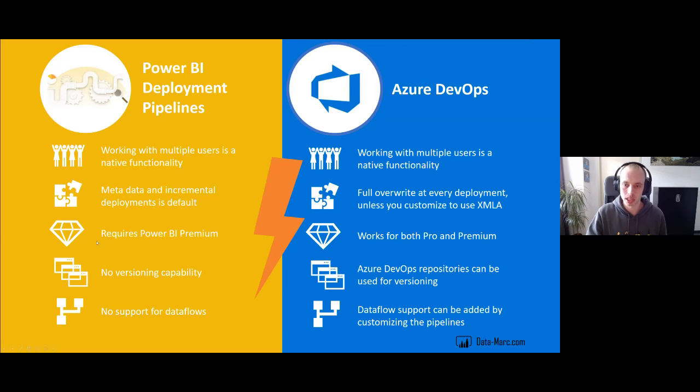With deployment pipelines, this requires Power BI Premium. You need to have Power BI Premium, otherwise it simply doesn't work. And with Azure DevOps, it works for both Pro and Premium, simply because if you do the full override, as I just explained, it works for Pro. If you prefer to do it over XML, you need Premium anyway.